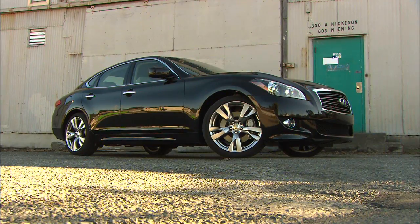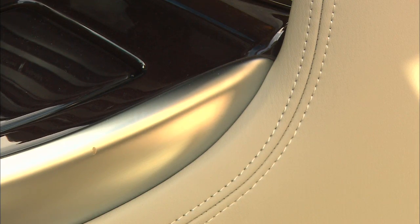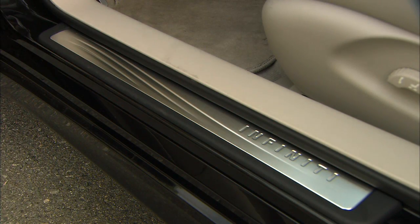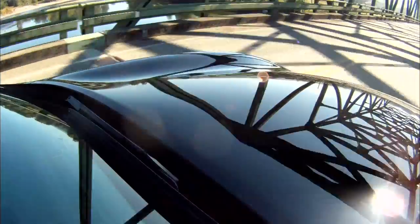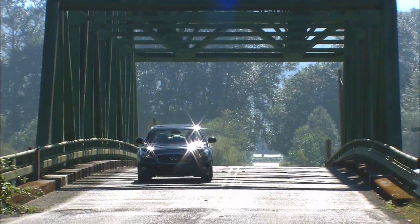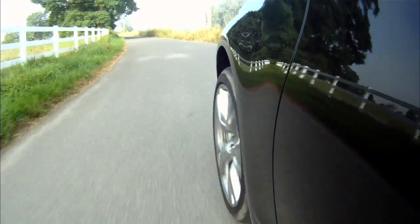At 61 grand as tested, the M is not cheap, but it is a good value. Infiniti could have just copied BMW or Mercedes, but they've clearly taken their own road with the M37. It delivers the performance, handling, luxury, and tech needed to play in this market. The only thing missing are enlightened buyers. To Audi, BMW, Cadillac, and Mercedes, you can add Acura TL and Hyundai Genesis to this list.